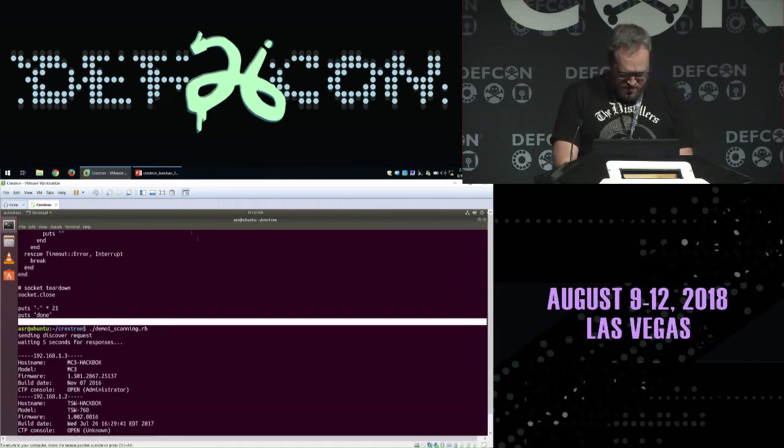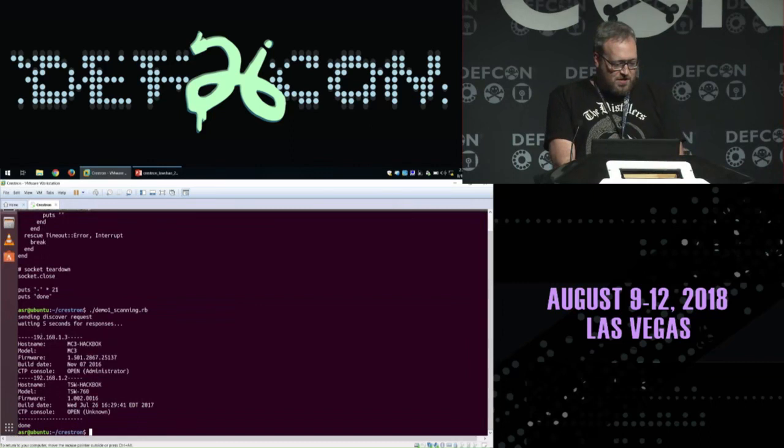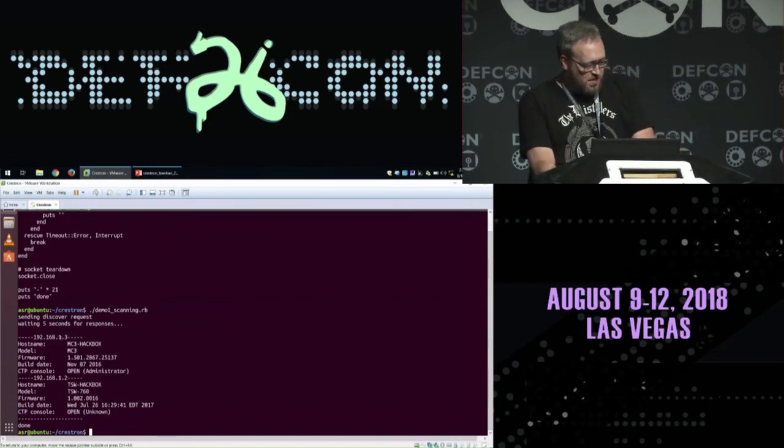So, running that, what is going on with my VM? Okay. So running that, you can see 192.168.1.3 is the MC3. There's the firmware that it's running, the build dates, and you can see open CTP console running as administrator.